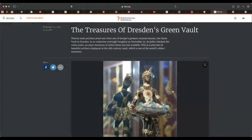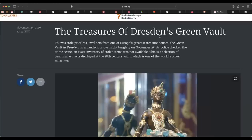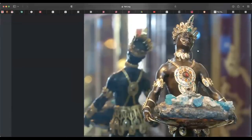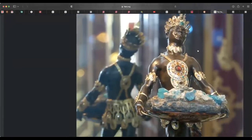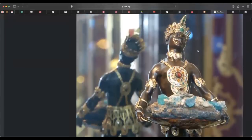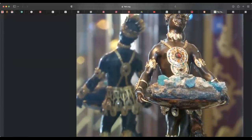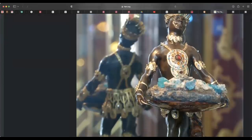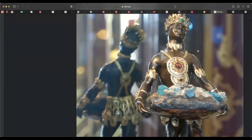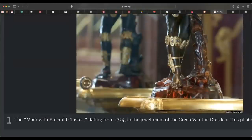So again, the treasures of the Dresden's Green Vault. All right. Very famous collection in Germany, and one of their most prized collections is this fellow right here. Okay, we're gonna read a little bit about who he may be, right? What they are really representing without no conjectures. We're talking about history, we're not talking about beliefs.